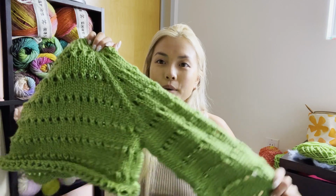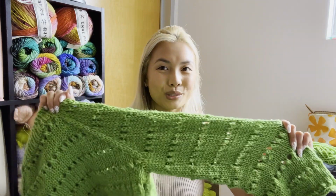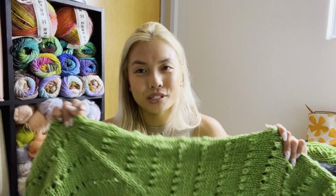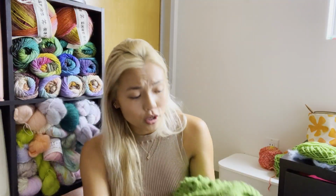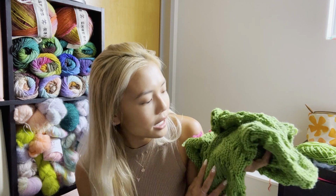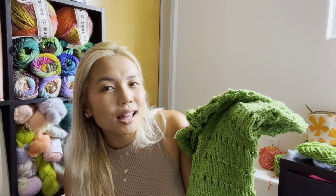texture is a little bit different because there's no purl ridges, and there's actually a twist in these stitches. But I'm really liking how it's coming out, and I actually watched Kill Bill with my cousin for most of it. Kill Bill Volume 1 and a little bit of Volume 2, because then I went to sleep. But I just have one sleeve left, and honestly, I started this sweater yesterday, and it's almost done because I'm so excited about it.